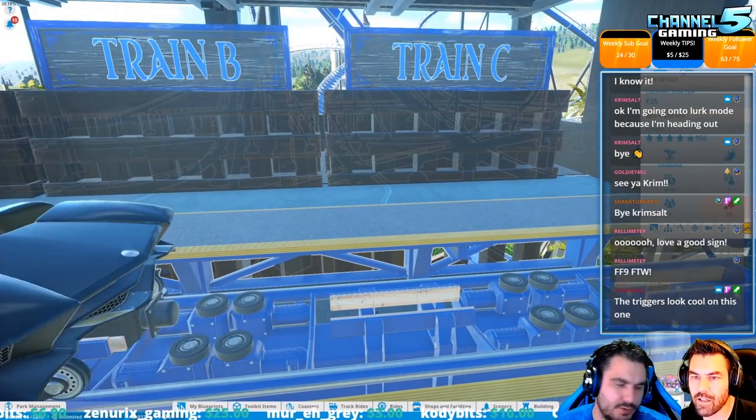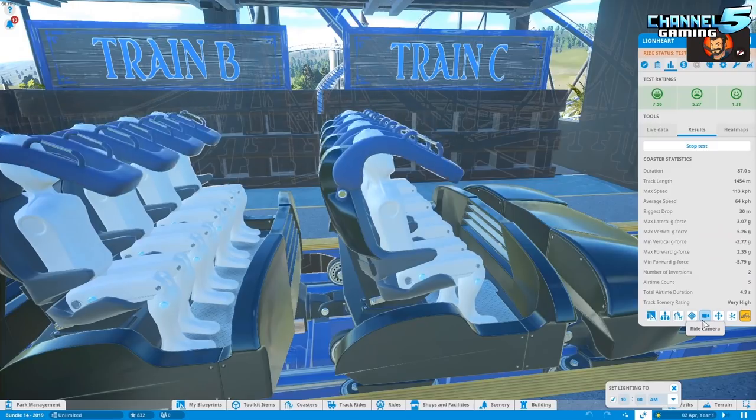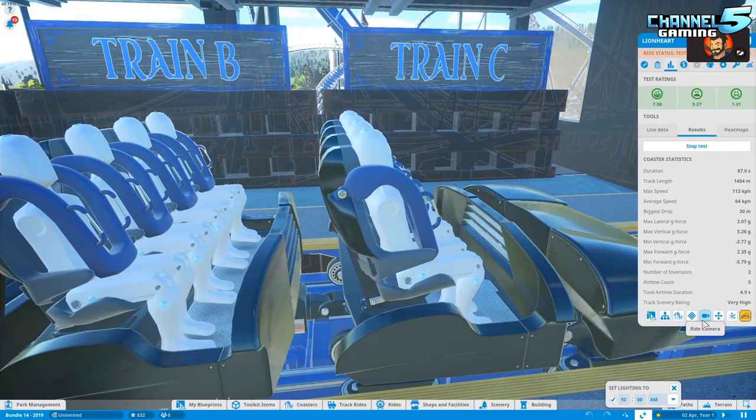Alright! Lionheart F-25, and here green across the board, 113 kilometers per hour, 1,400 meters in length, 5 airtime counts, 5 seconds of airtime. Let's go!